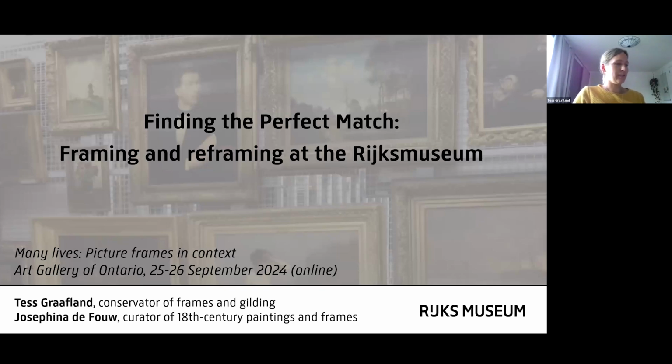The Rijksmuseum has a history of framing that spans over more than 2 centuries, but until the 1980s, documentation on framing is limited. In 1979, Van Tiel, one of the museum's curators, wrote a Dutch article titled "Framing Paintings in the Rijksmuseum since 1800s." And this is a source of great value from whose content I will also draw for the following slides.